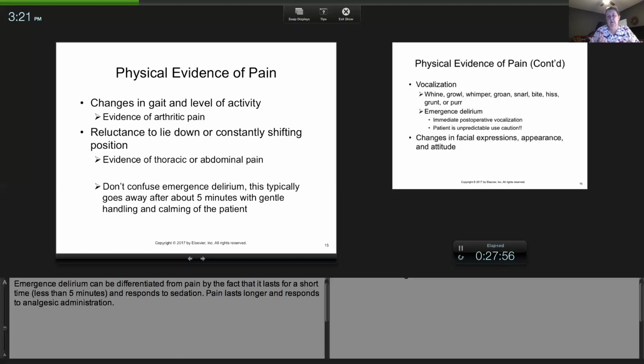If it's emergence delirium, I usually can hold the dog for about 5 minutes, pet him, talk to him, and they calm down. If it's truly pain, I can do all the talking and the comforting and the laying with them that I want. Those animals are going to continue to cry and scream or flail past those 5 minutes, maybe up to 20, 30 minutes. So emergence delirium is not pain. Emergence delirium is them kind of, remember when I said there's that excitement phase? So you go through excitement. Sometimes when you come back out of anesthesia, they hang out in excitement. That's emergence delirium. And it should go away after, say, 5 minutes.